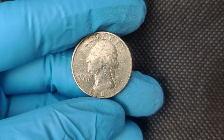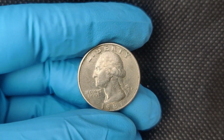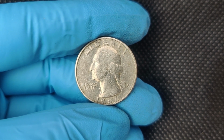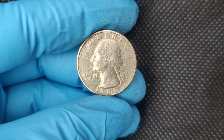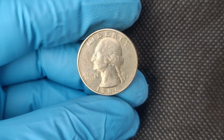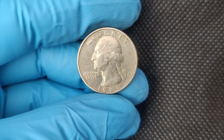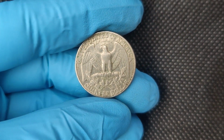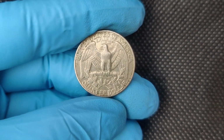In fact, the current value of a single 1987 P Washington quarter with the weak strike error has skyrocketed to upwards of $2.5 million. Yes, folks, that's not a typo. $2.5 million. In recent auctions, we've seen these rare error coins selling for well into the hundreds of thousands of dollars, with the most pristine examples bringing in several million dollars.